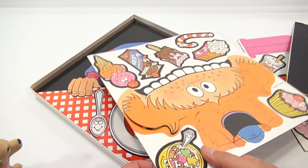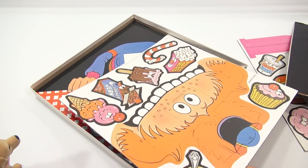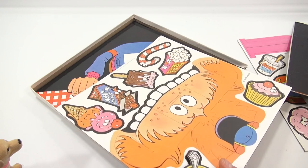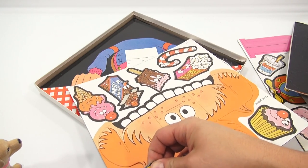Really? So I'm going to take some of these things out. I'm going to start isolating. What I need to do is isolate the game pieces to the actual forks, because you need your forks, and then to the pieces I need to build him. So we'll do this very carefully so we can get all these back in.